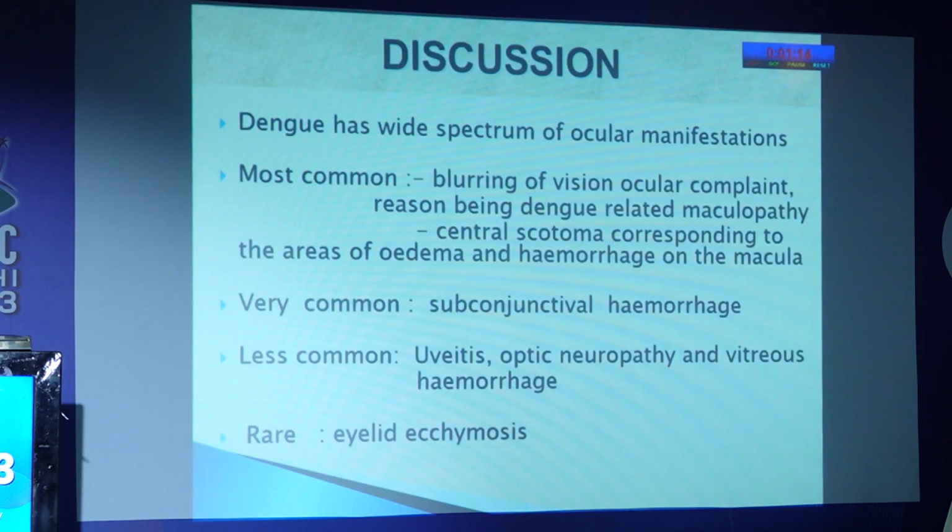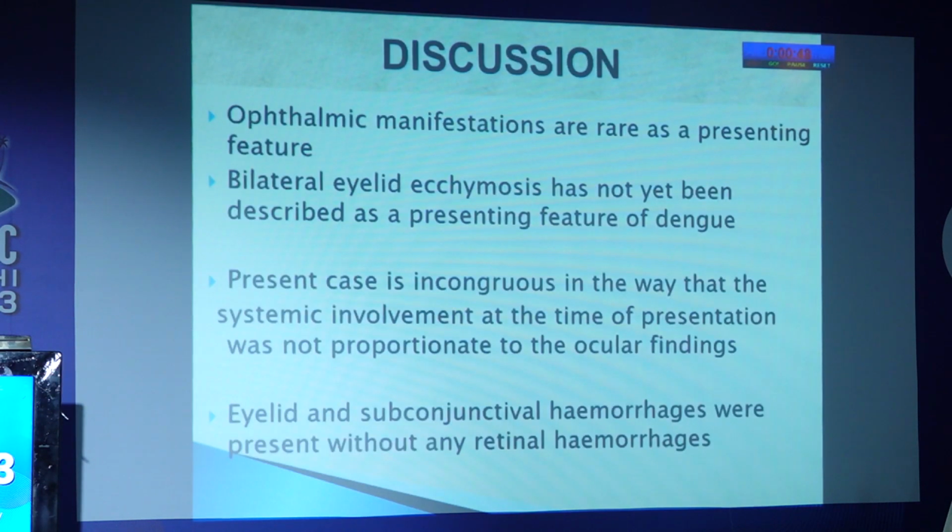Dengue has a wide spectrum of ocular manifestations, most common being blurring of vision, and the reason being dengue-related maculopathy. A central scotoma also is known, corresponding to the areas of edema and hemorrhage on the macula. Then subconjunctival hemorrhage is also quite common. Uveitis, optic neuropathy, and vitreous hemorrhage are much less common, and eyelid ecchymosis is extremely rare. Ophthalmic manifestations are rare as a presenting feature. Bilateral eyelid ecchymosis has not yet been described as a presenting feature of dengue.